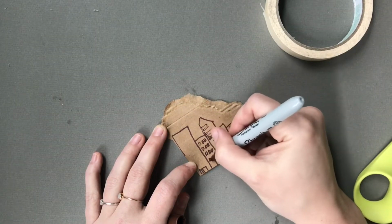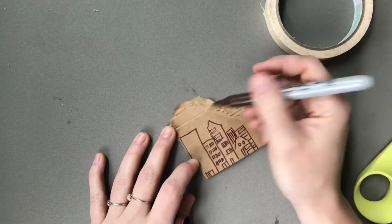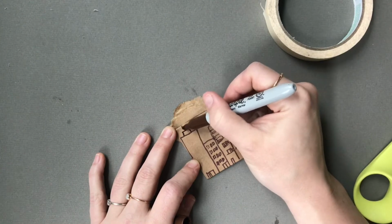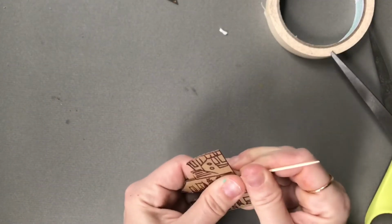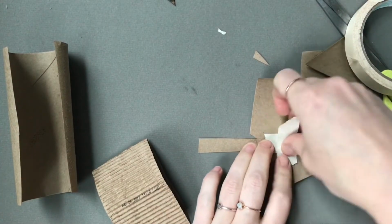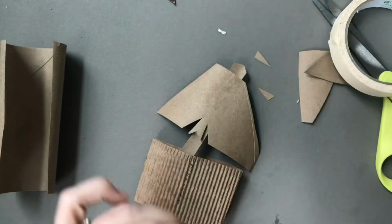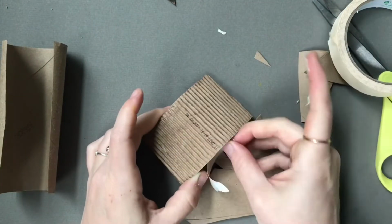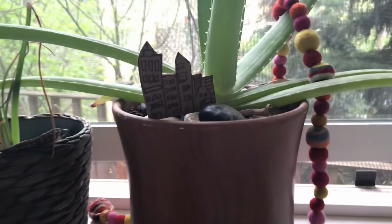And something else you might make is just a small cityscape. I'm using a scrap of cardboard here and adding some small detail with marker, and then cutting it out, adding a toothpick. Here I am using an old coffee sleeve to try and make something like a boat. All right, let's see how these things work.